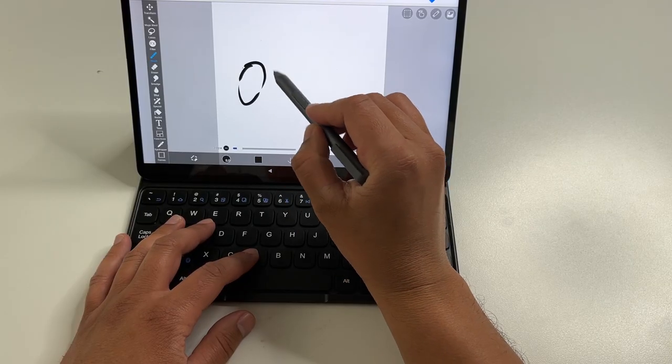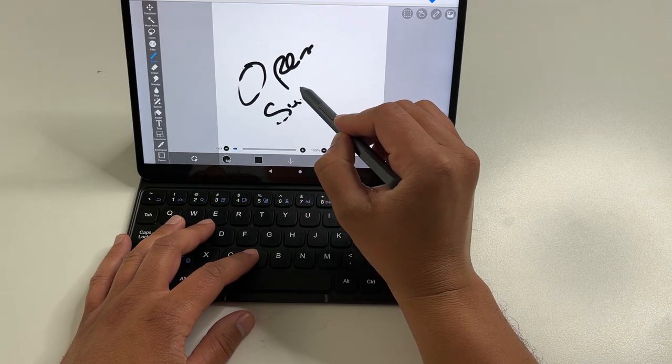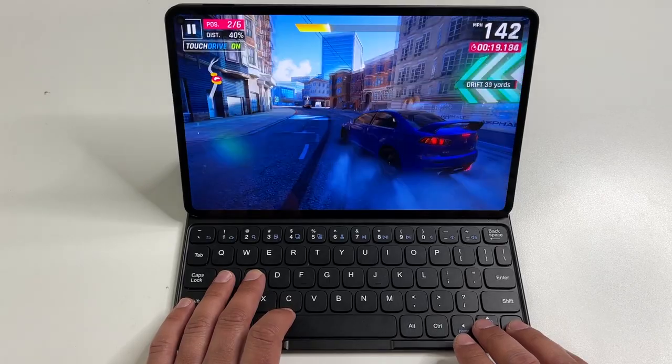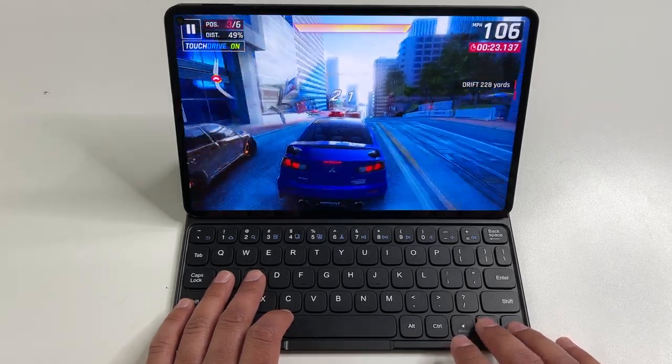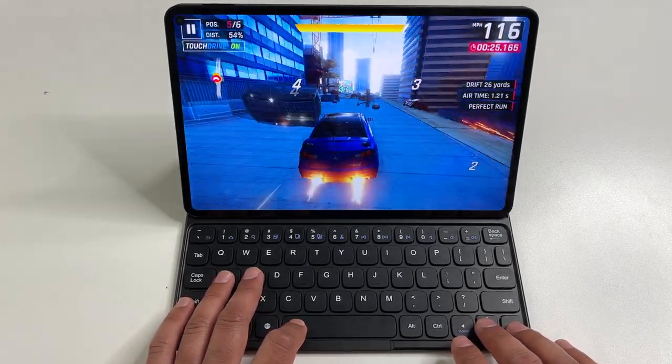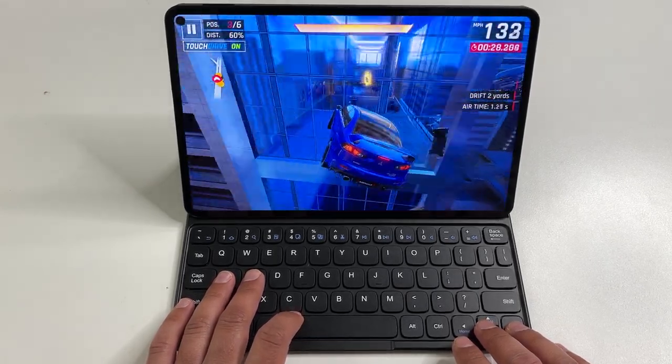You can of course use this tablet for work. The keyboard and the stylus do make it perfect for that. On this channel though, it's all about less work and more fun. Gaming is what you all care about the most, so let's get right into that. It'll run all the popular mobile games with no problems.